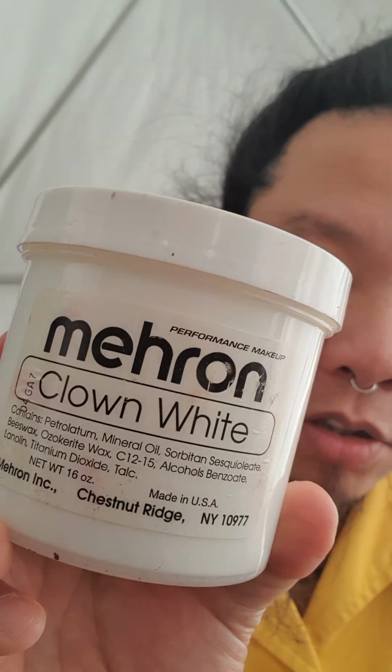My name is Johnno McDonno, and I'm gonna put on some clown makeup today. We'll start with my Maroon Clown White, a big pot which should last me the rest of my life, I think.